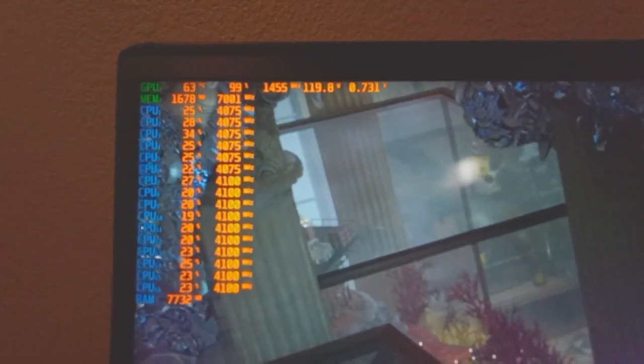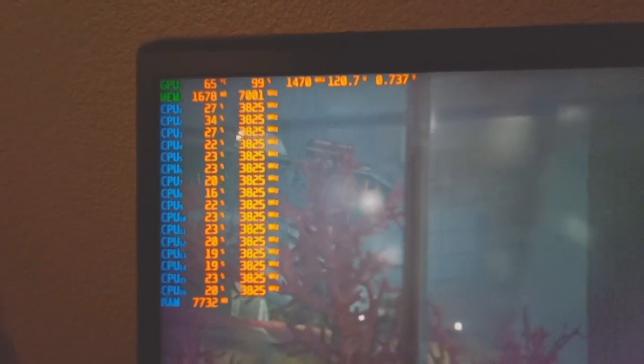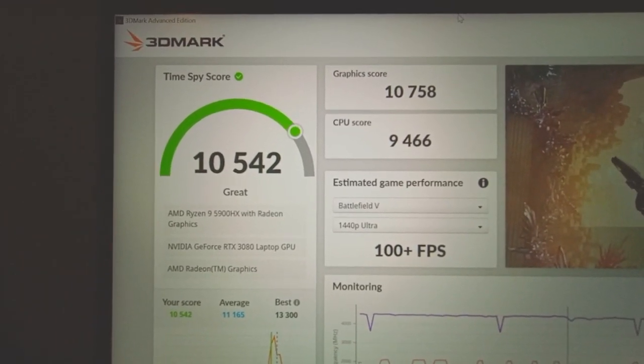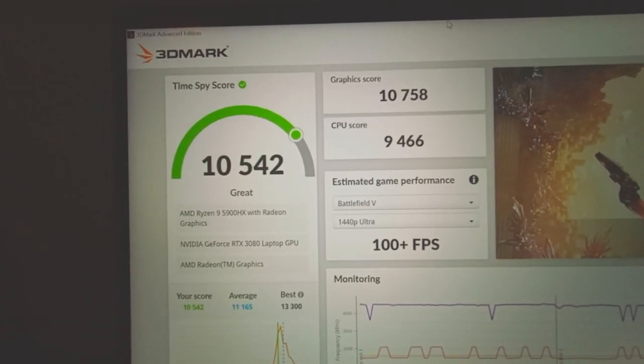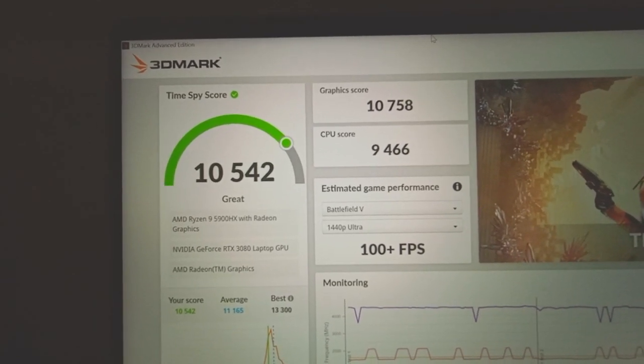So now we're running 3DMark Time Spy. We're under stock again. Clocks are varying quite a bit. GPU starting to toast up a little bit. It looks like we're floating around 1480 megahertz, more or less. So I scored 10,542 points on Time Spy, 10,758 graphics, 9,466 CPU. It looks a little on the low end, but we haven't increased the TDP of the 3080 just yet.